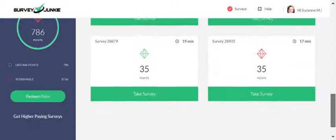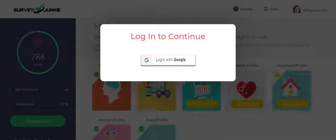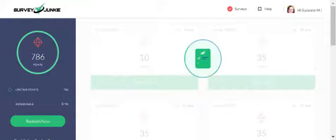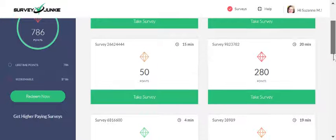See, there's lots of surveys on here. They do email you quite a bit. You can unsubscribe from the emails if you want to. And there's a part where you can get higher paying surveys too. So I'll log in with Google to do that. Don't know if this is going to catch that. Okay. Don't know what happened there. But anyway, apparently there's a way to get higher paying surveys.